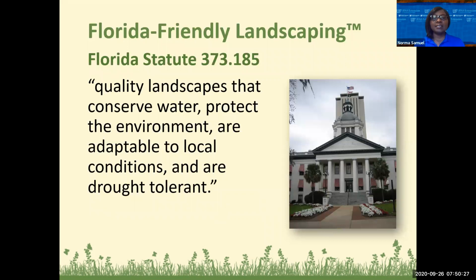The legal definition for Florida-friendly landscaping is that it's a quality landscape that conserves water, protects the environment, and is adaptable to local conditions and drought tolerant.